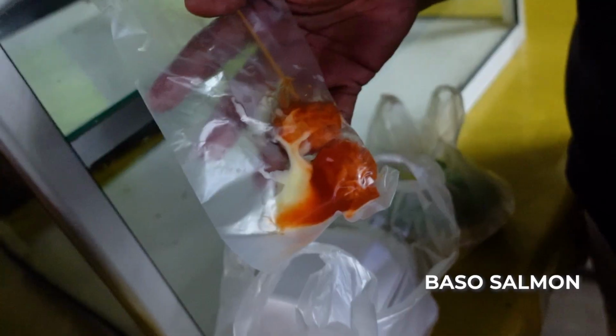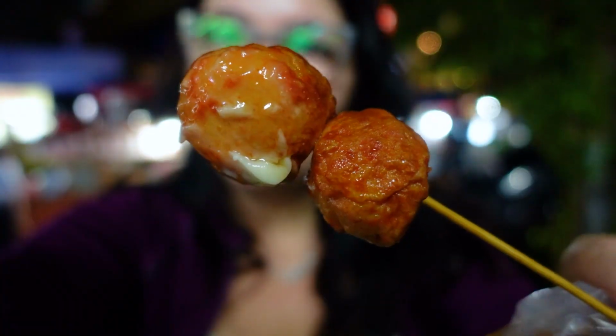There are lots of things that you can get for 3,000 or 5,000, and it also goes up to 15, 20, or even more. But to stay on budget, we are having the salmon baso, or the salmon meatball. So they are made but fried to order, and then it's in a sauce of both sambal and it looks like a little bit of mayonnaise.